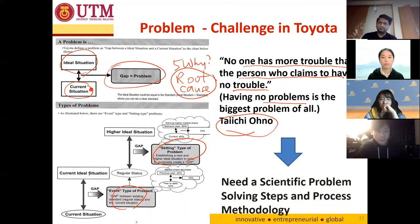Same in life. Mondai ga arimasu ka? Takusan mondai arimasu ne. No problem? I have a lot of problems. So that is normal. Okay, so we solve the problem. Problem is for us to solve. Don't run away from problems. Solve the problem. Sometimes we cannot solve 100% of the problem. Let time solve the problem. It's okay. So in Toyota, they understand that.